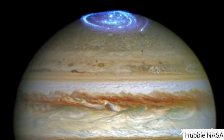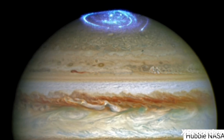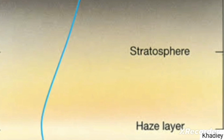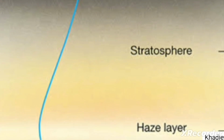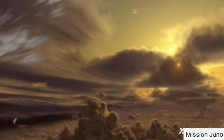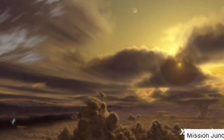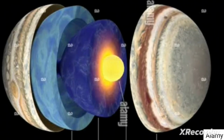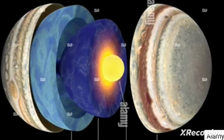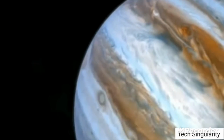Its thermosphere contains aurora, but its temperature can be as high as 730 degrees Celsius. Its stratosphere, where you find hydrocarbon hazes, has a temperature of minus 110 degrees Celsius, and its troposphere has dense water clouds and temperatures of minus 110 degrees Celsius. As we go down, pressure increases and gas turns to liquid. This gas to liquid layer extends 7,200 kilometers deep.